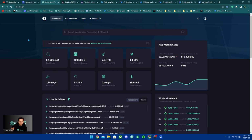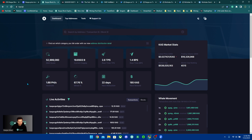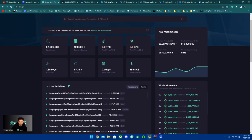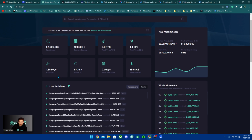If we're looking at the KAS.FYI website, you can see that our hash rate is trying to hit that 2 PH/s. I was saying that by this week we should probably be seeing 2 PH/s consistently sitting there. The hash rate was at 2 at one point. I think our max so far has been 2.0 PH/s. So the hash rate's just been increasing like crazy, and the prices for the KS0 have actually decreased because of that, because the profitability of course is going to be falling for the less powerful miners.